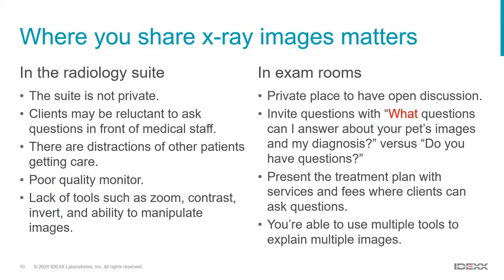So like I mentioned, there's two predominant places where we're sharing images right now. One's in the radiology suite and the other's in the exam room. IDEXX strongly encourages practitioners to share images in the exam rooms for a variety of reasons, and I'll talk about those in a second. There's benefits to doing it in the exam rooms, but there's also drawbacks to doing it in the radiology suite. So I'll list some of those right now.